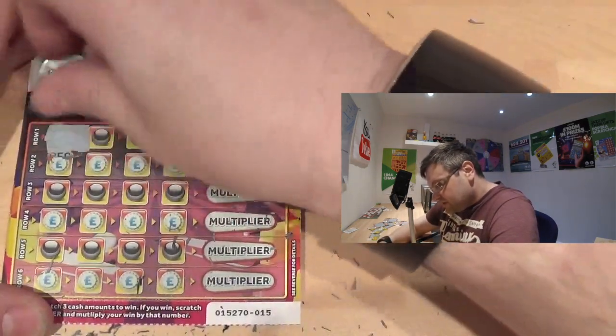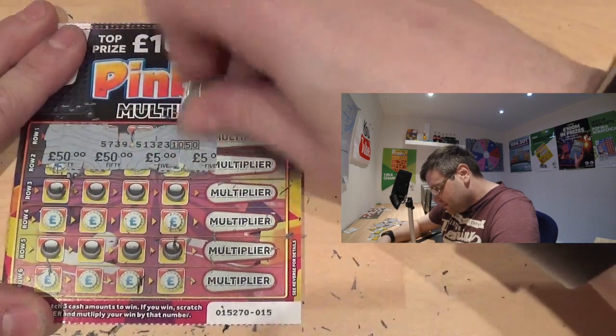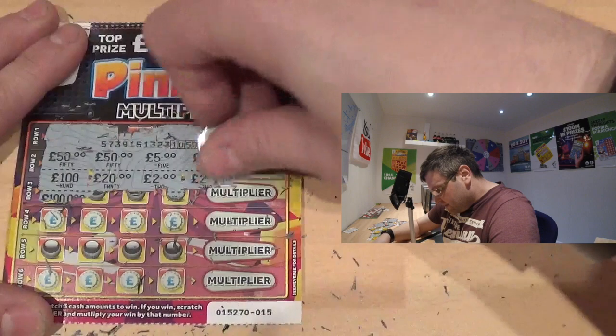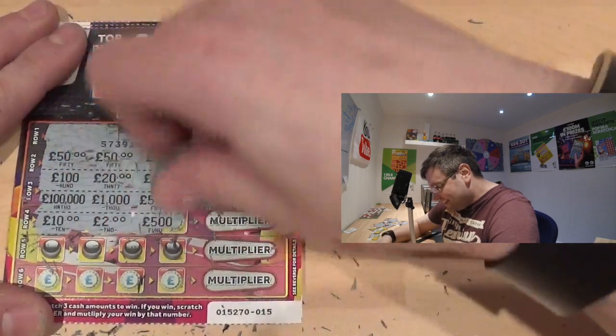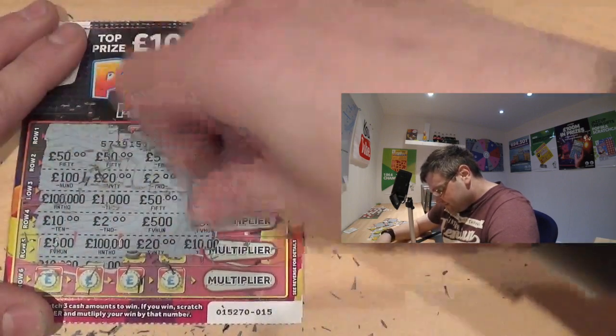Nope. The old Fast 500. The amount of jackpots there are out there now, you'd have thought they'd have been popping out the woodwork left, right and centre, but they're not. If anything, it's calmed down since they've added 10,000 jackpots to it. Crazy, innit?